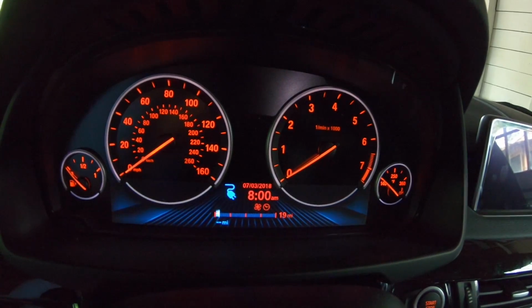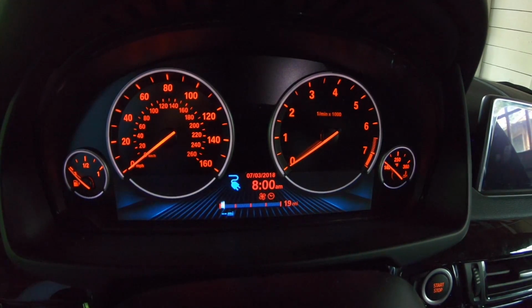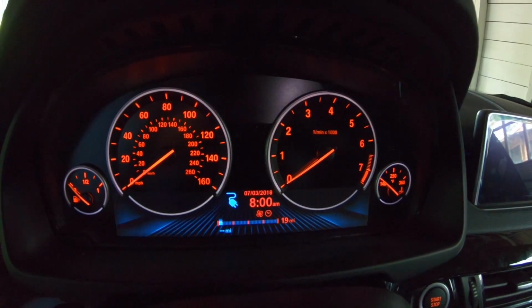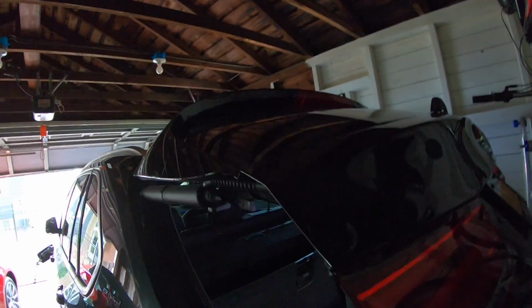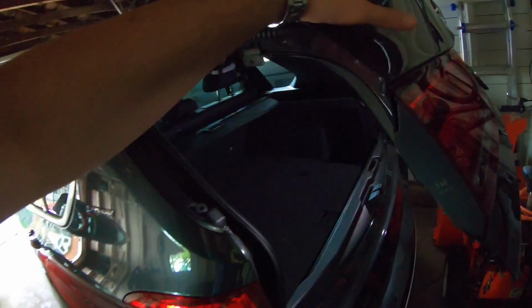And then it shows the total range being 19 miles, which is pretty in line, I guess, with what I saw on the 530e. It was a little bit more than that. With the 530e, I think it only showed like 15. So if this is showing 19, then it probably can go a little bit further. All right. Cool.